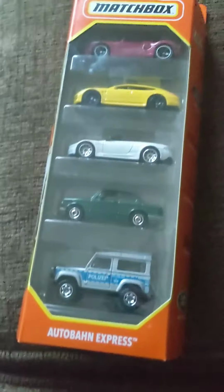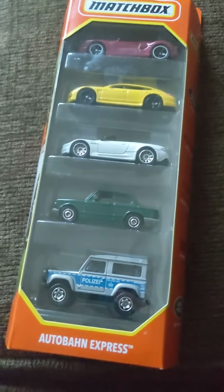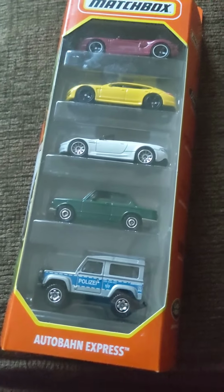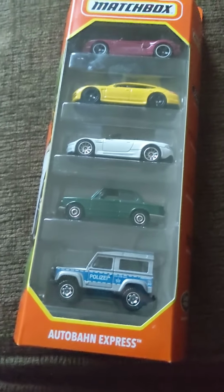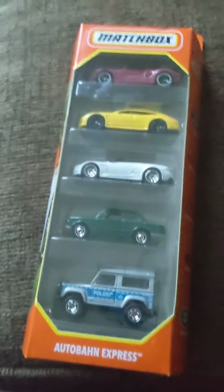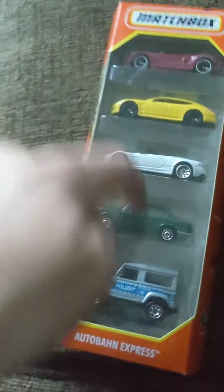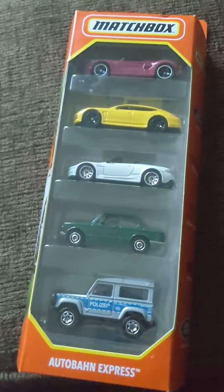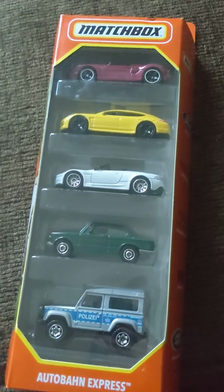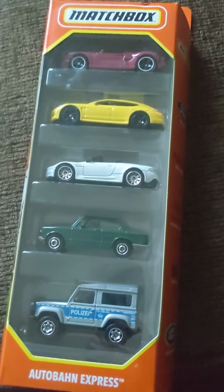So, this might sound a little bit interesting, but I want you to tell me the cars you like in a top five way, in any order you want to. Like, it could be this one, this one, this one, this one, this one, or this one, this one, this one, this one, this one. I don't know, but just let me know your way of top five for this 5-pack.